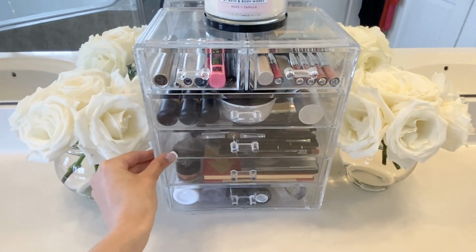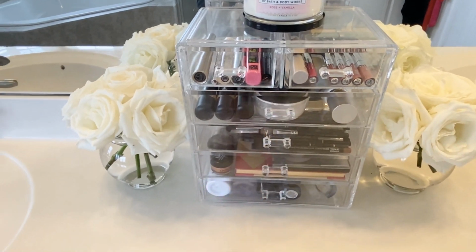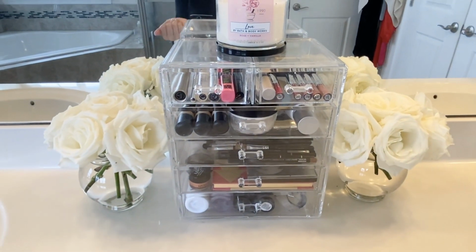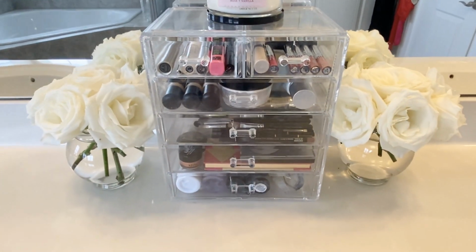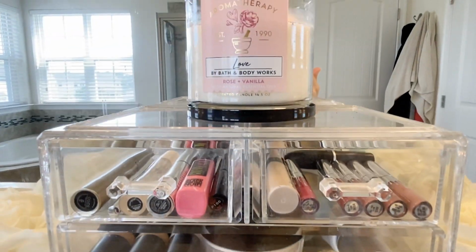This container, guys, I got from Amazon. It's an acrylic makeup container. And it's so funny because I don't really have much on my vanity and my sink, and I won't let my husband put anything on here, but for some reason my makeup's allowed on here. So you guys know how that goes. But I love this container from Amazon. It's super cute, and it keeps everything really organized, and you can see where everything is at all times.